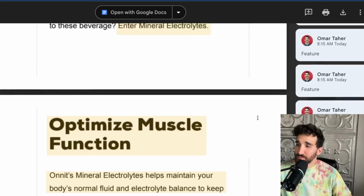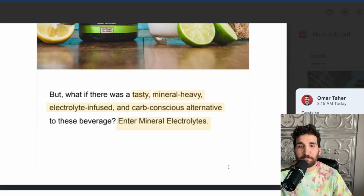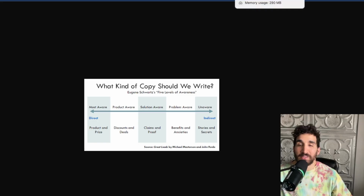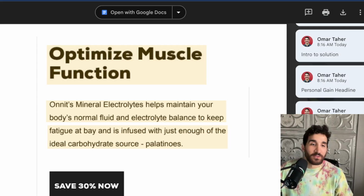So, very simple email today. Very, very simple. However, it's just a direct sell. It's important to know who you're talking to. It's important to tailor that message to that person. And it's important to be clear. And that's what this email does. And that's how you make email sales on easy mode. Don't overthink it.